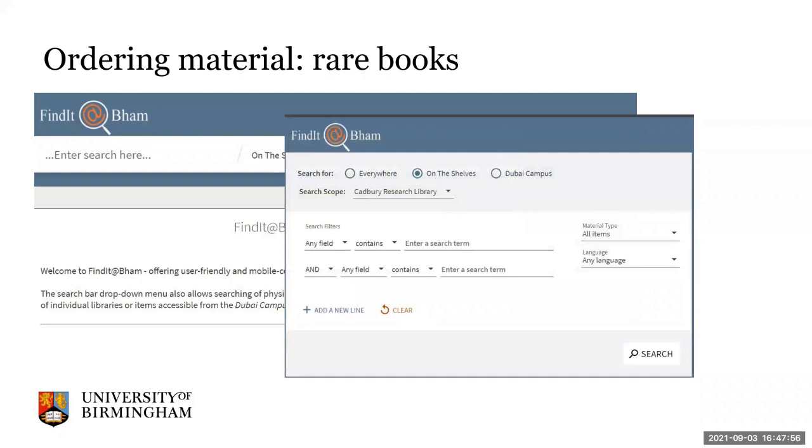And here is an example of some of the search filters that you can use when searching for books on the shelves at the Cadbury Research Library.